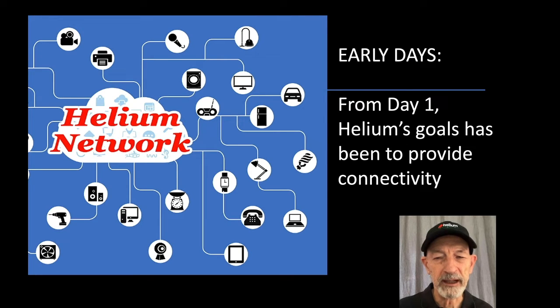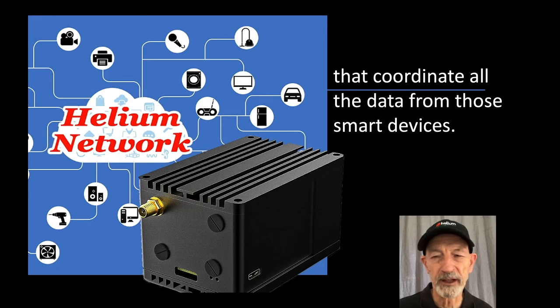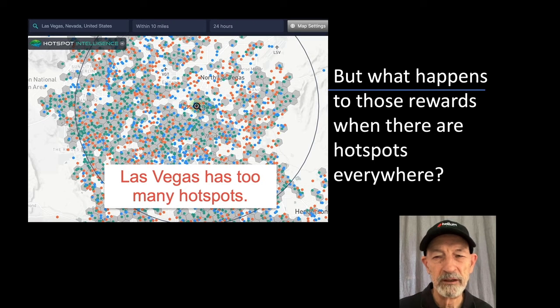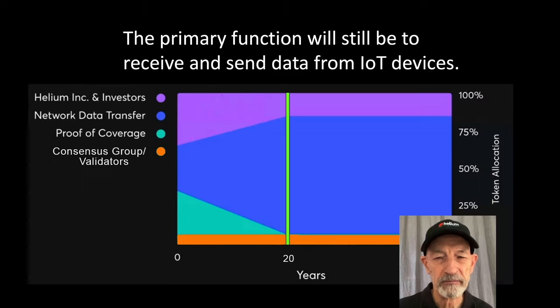From day one, Helium's goal has been to provide connectivity between IoT or Internet of Things smart devices and a network of hotspots that coordinate all the data from those smart devices. In the first few years, as they built out this network, Helium has needed to provide extra rewards to recruit hotspot hosts. But what happens to those rewards when there are hotspots everywhere? The rewards won't go away, but they will change.